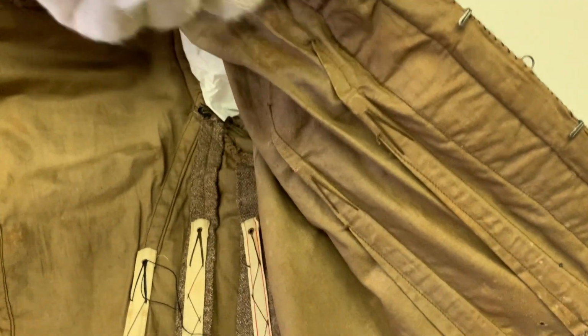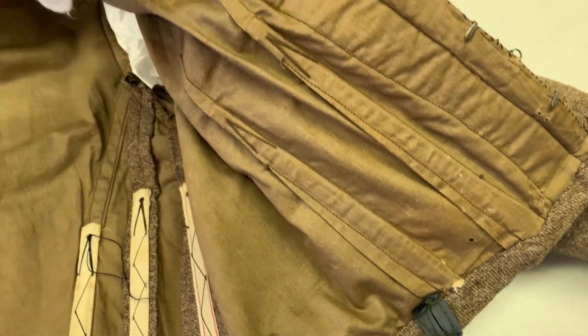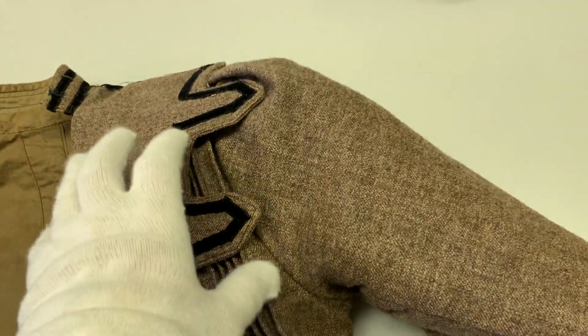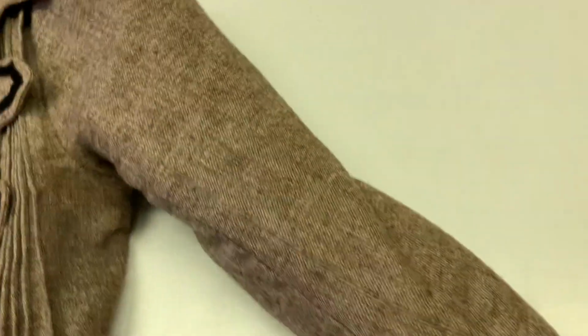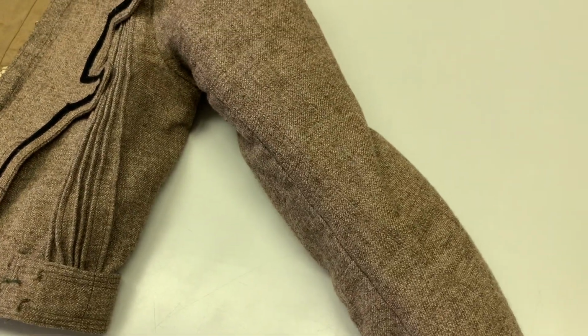Oh wait, there are also 2 bones at the both fronts, but those bones are hidden between the lining and the fashion fabric. Most of this bodice is sewn by a machine, and hand sewing is only used for finishing the edges. Decorative rows of pin tucks decorate the sides of the bodice front.